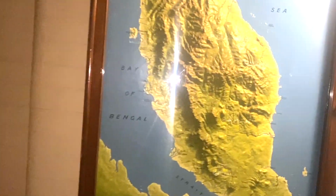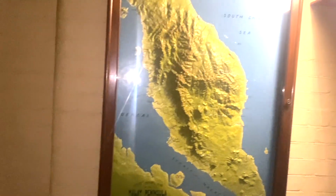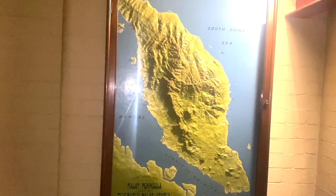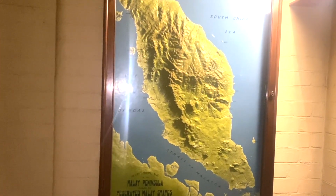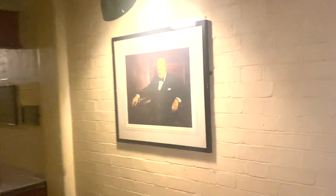It's incredible to think too, when you see these maps, that we become so immersed in what happened in Britain and Europe, but it was a global war. And you'll see here the Bay of Bengal and the South China Sea. Going to head down here, an incredible photo of Churchill himself.